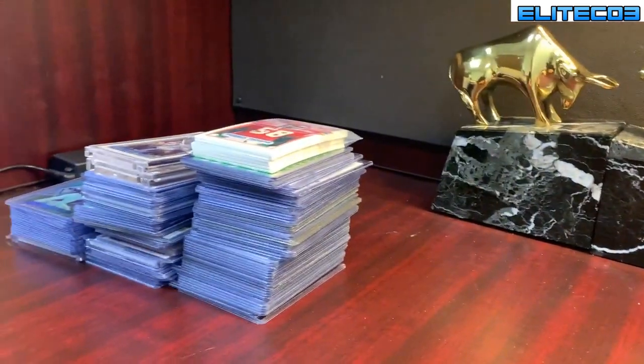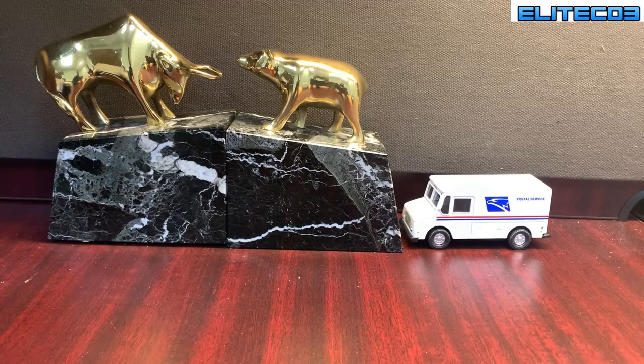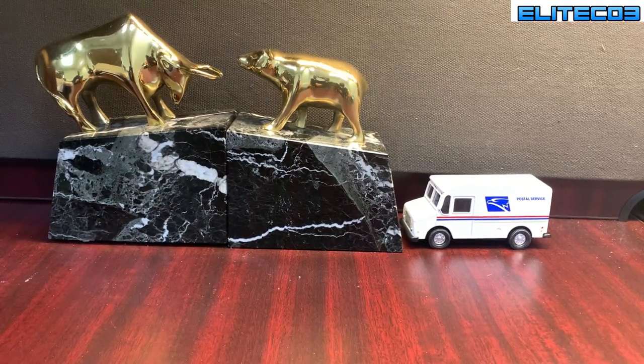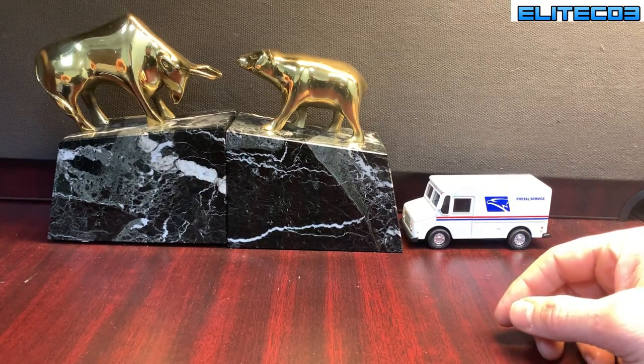Three stacks to the left to sift through. I think they're all raw. I think there's one pro graded Griffey card that I opened up. So I went through all my mail this morning, a couple tubs, and towards the end you'll see some higher end stuff, but there's a lot of lower end stuff in this batch.